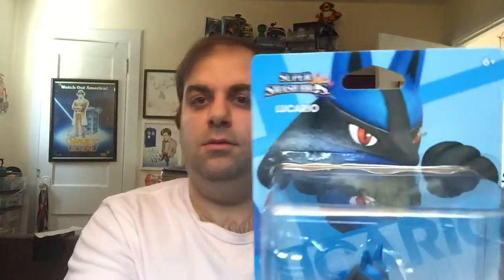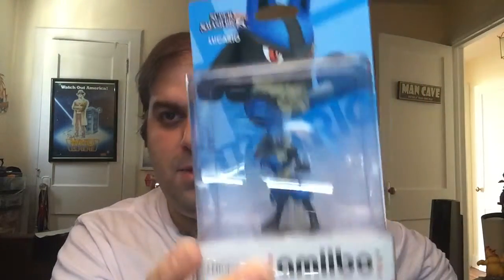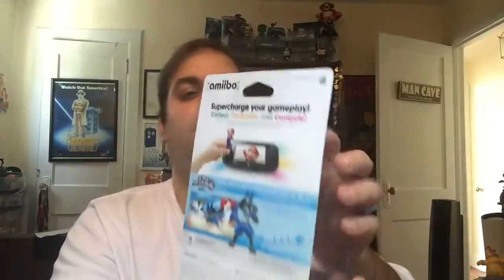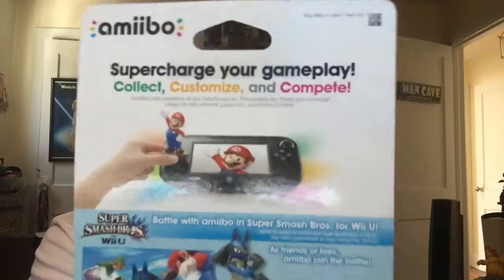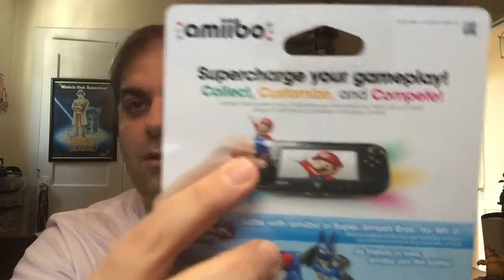You can see the Smash Brothers logo there, that nice graphic of Lucario. We got it in the background. Amiibo logo. And if we take a look at the back, the back has been the same for all of our guys. So supercharge your gameplay, collect, customize, and compete. And there's the Wii U gamepad and how you will put it on there, which is funny because this graphic is actually now a real amiibo.